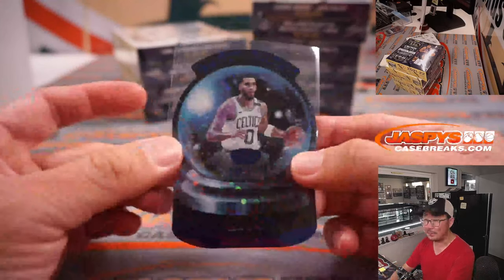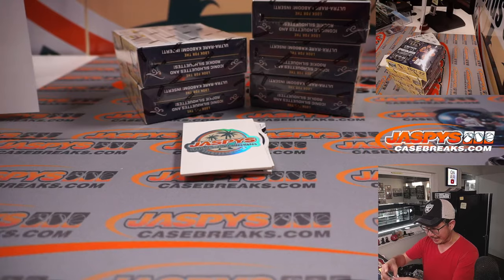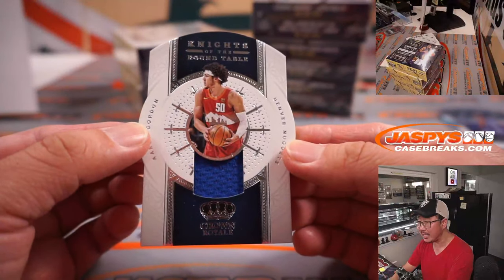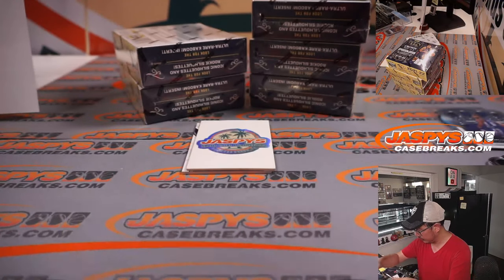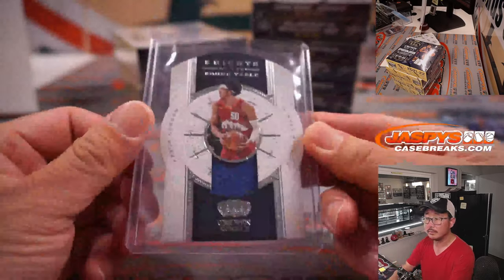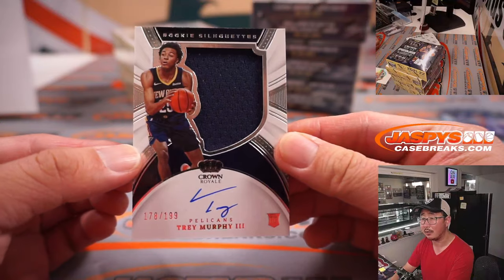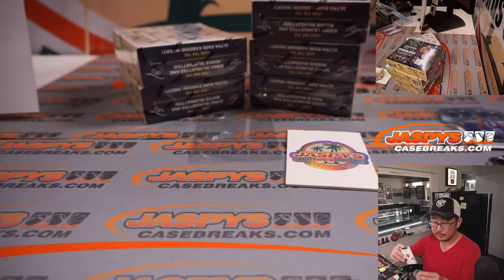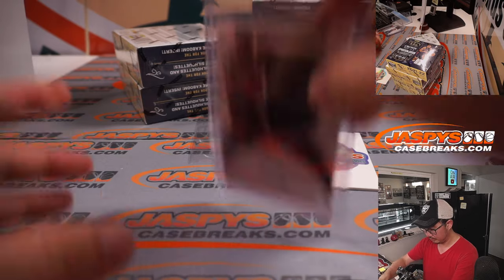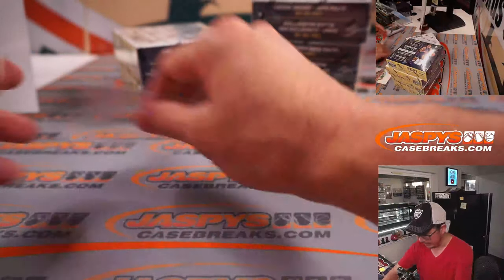Out of 75, it's Jayson Tatum, Snow Globe die cut. Celtics, that'll be for Joshua. The Davion Mitchell going to Eric and the Kings. And there's Aaron Gordon, Denver, Knights of the Round Table Relic. That's Nathan with the Nuggets. The autograph is a Pelican, Trey Murphy III, rookie silhouettes, jersey and autograph, 178 out of 199. Pelican, that's going to be for David B. and the Pels.